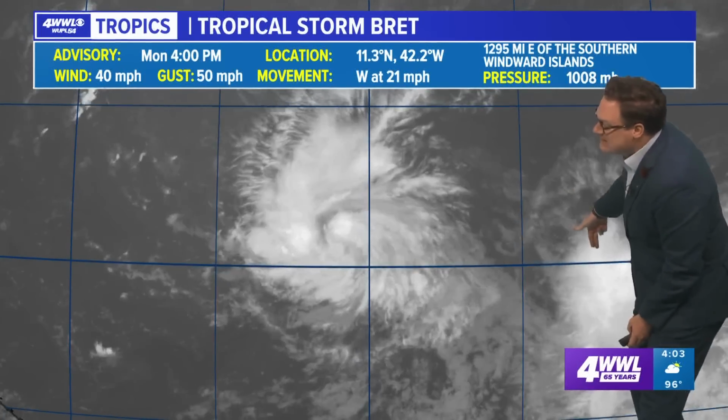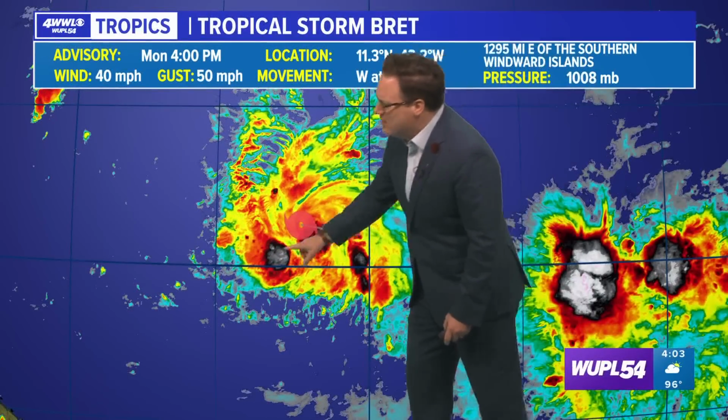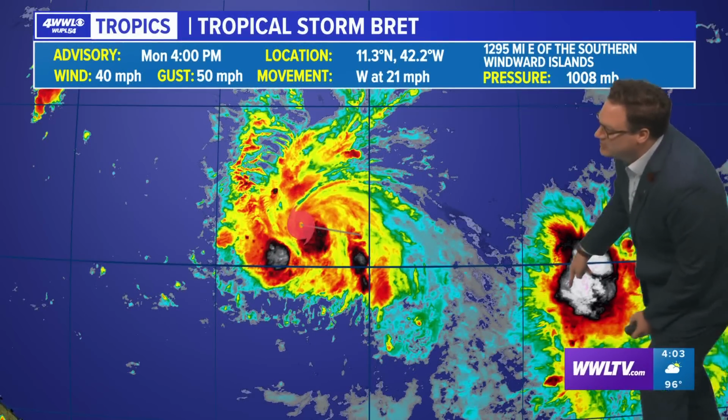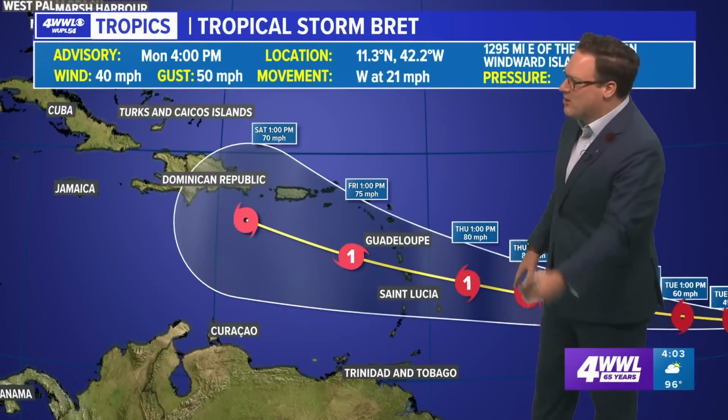And right on its heels is Invest 93, and we're going to take a look at the models coming up in just a moment. Colorizing our satellite, you don't really see the bright cloud types. In fact, Invest 93 has more intense storms than Tropical Storm Bret does at the moment. Invest 93, though, is not yet organized as a cyclone, so it is not quite there just yet.